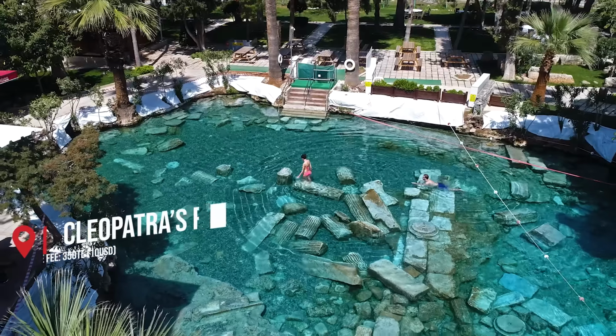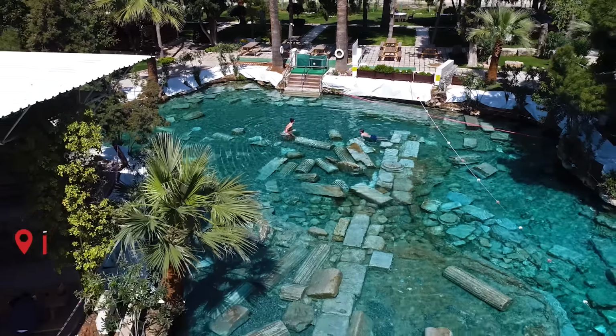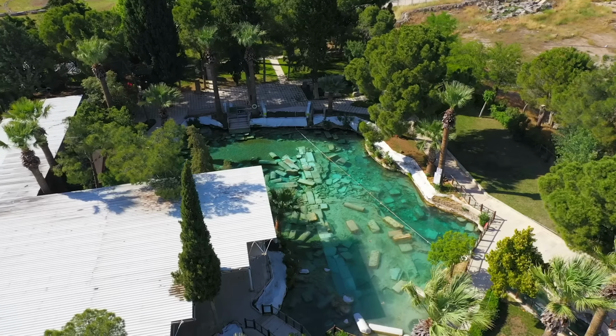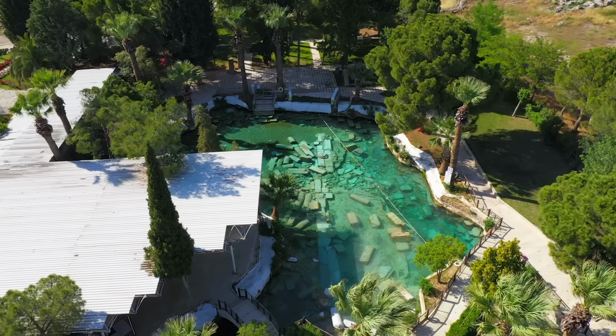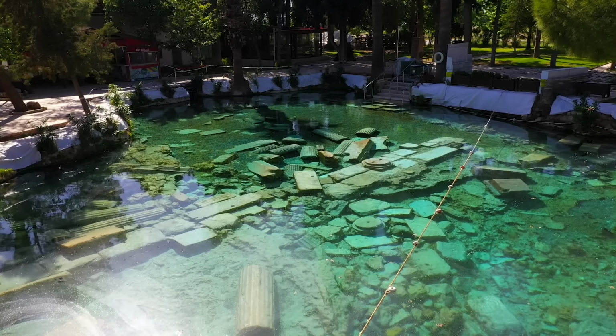Situated above the Cotton Castle, it also offers us a great experience. Here you can bathe in the same waters in which Cleopatra once swam. The modern facilities allow you to enjoy these historical healing waters. You can swim among the fallen columns and other Roman remains.